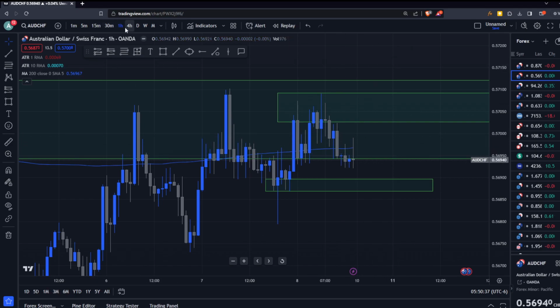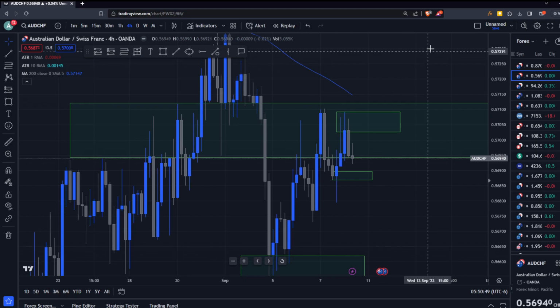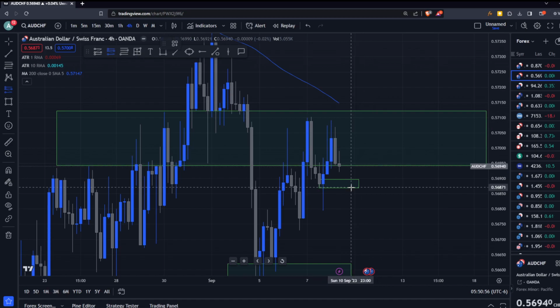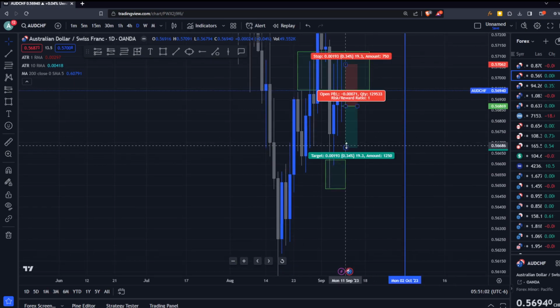I think I might short this as soon as the market opens, pretty much. Let price break this zone. I'll set an alert here, and then I think this one's good to go, to be honest. But we'll make sure we let price break that, and then depending on our entry, it might be a really good entry with a high reward to risk.